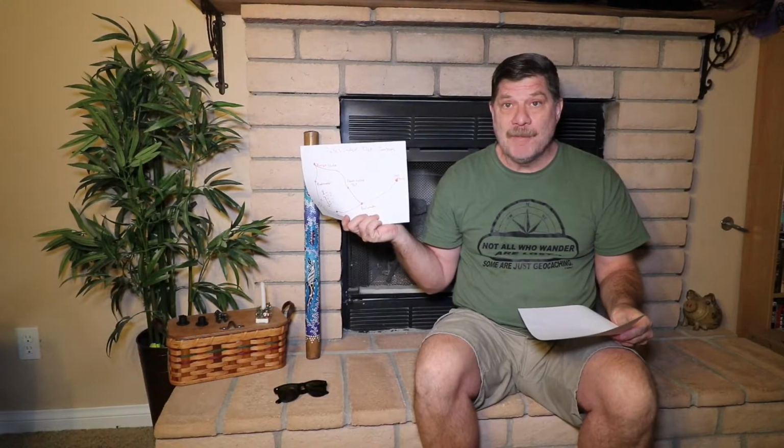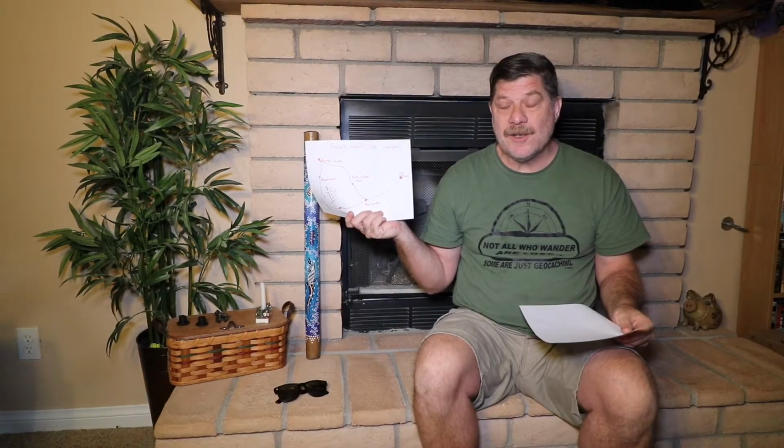And after all that, here are some other important things to have. I have a map of where I'm going. This is for me, so I don't get lost, and I know where the trailhead is.